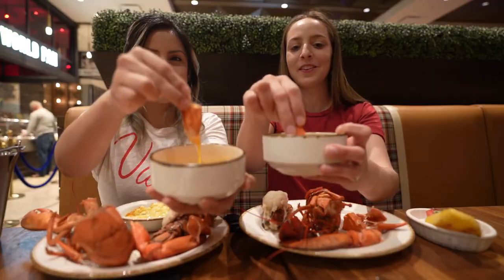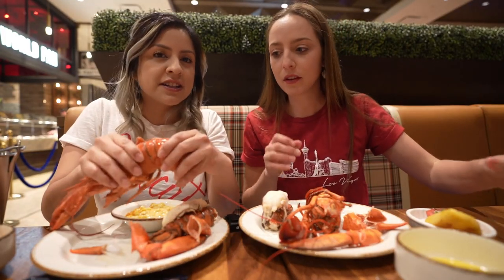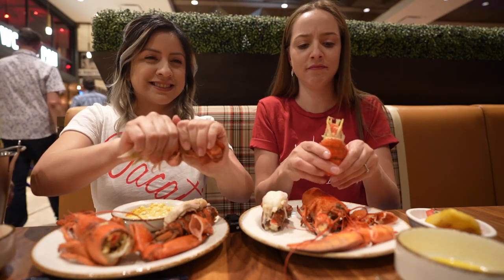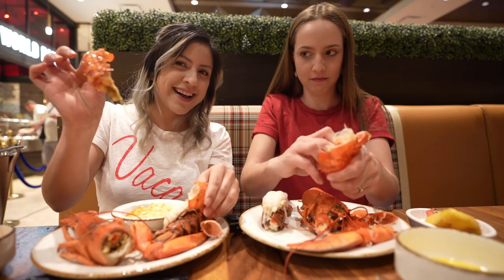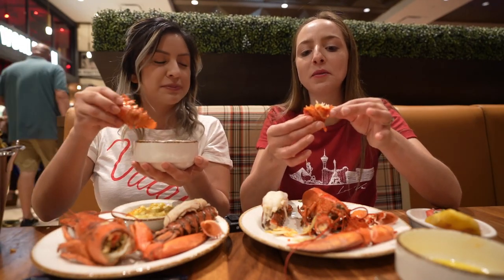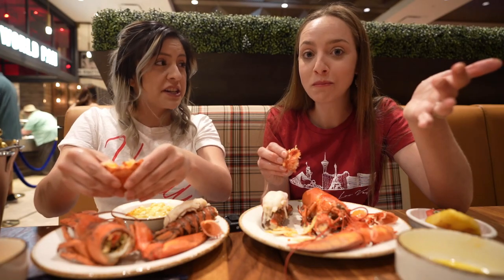Oh wow. Oh my word. Dude, this is such a good deal. I feel like we have to try the tail from this one. And we're going to just pop it off. And then just, ta-da! Just don't eat the poop. Ooh. I took a huge bite and it was incredible. This is so good. I think my favorite night from now on is Wednesdays.